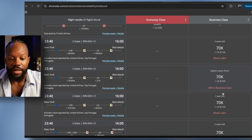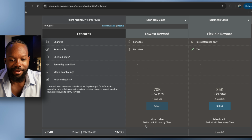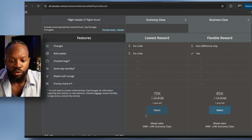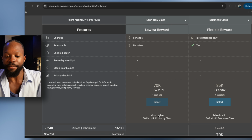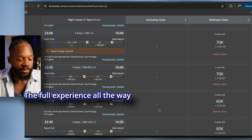Also, something you need to keep in mind, especially with Air Canada, they sometimes have this hoax where it would show mixed cabin. So this flight is going to London Heathrow first, then it would lay over in Lisbon. From New York to London would be in economy. So if you see mixed cabin, you kind of want to stay away because you want the business or first class experience.